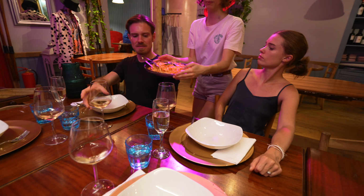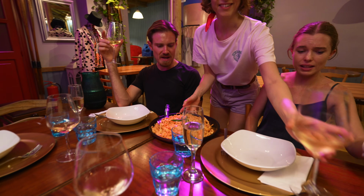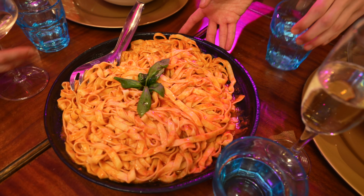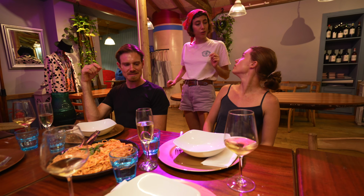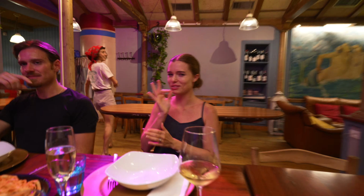Attenzione, can I put the plate here? Be careful. Grazie. There we go. Your beautiful tagliatelle. Bellissimo. Guys, we made that. Do you like, guys, some Parmigiano cheese on top of the pasta? Yes. Then make it.